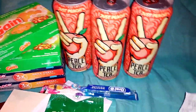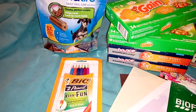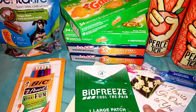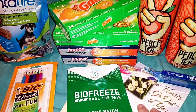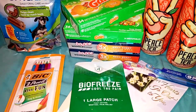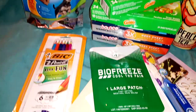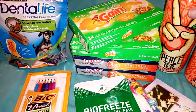Okay, back to our deal, guys. I had overage, and though I knew I had a 25-cent total due here, I knew that this BioFreeze would cover it, okay? So I had $2 in overage. And when I'm looking at this, I'm thinking that something did not quite come out right. So we're going to look at this receipt again and see what happened. Because everything that you see, except for the peach tea, should have been free, except for the pencils, which was a quarter. The BioFreeze should have taken care of that, leaving me $2 in overage.